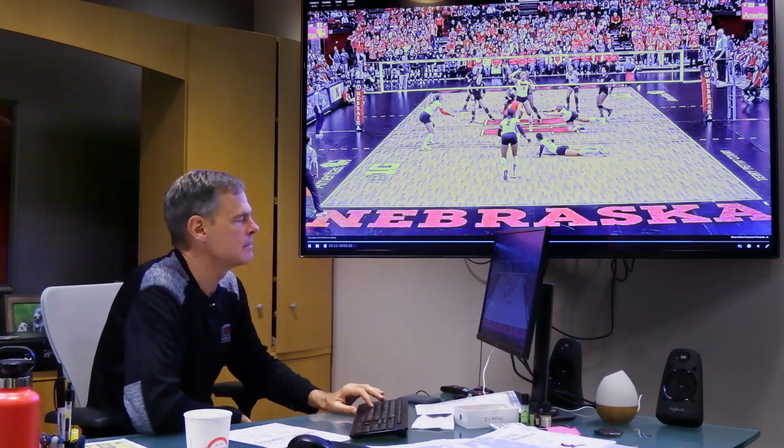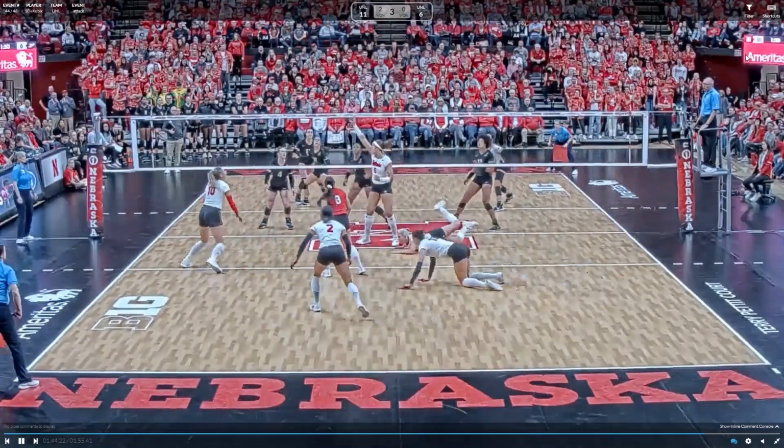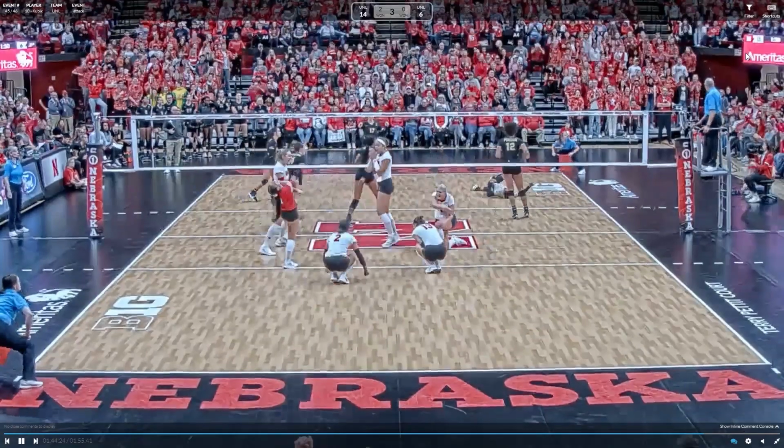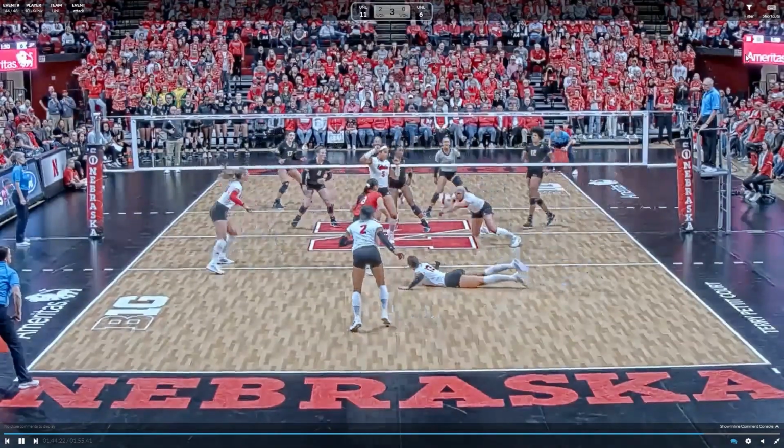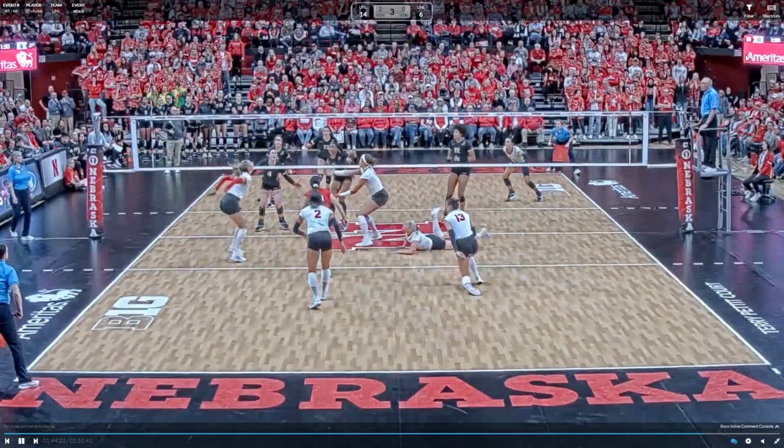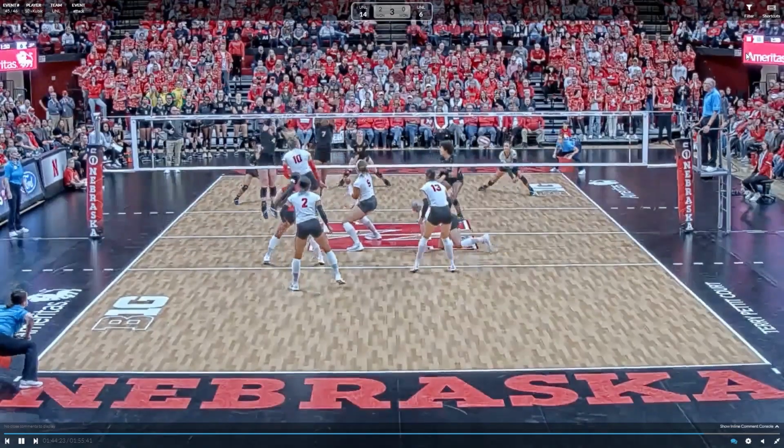This is a really big time hit right here. So she's going to get her feet there. You can see she jumps to it. She gets her arms back, which is really important. That allows her to lift and get up. And she's going to rip this ball. And she just blows up this libero here.